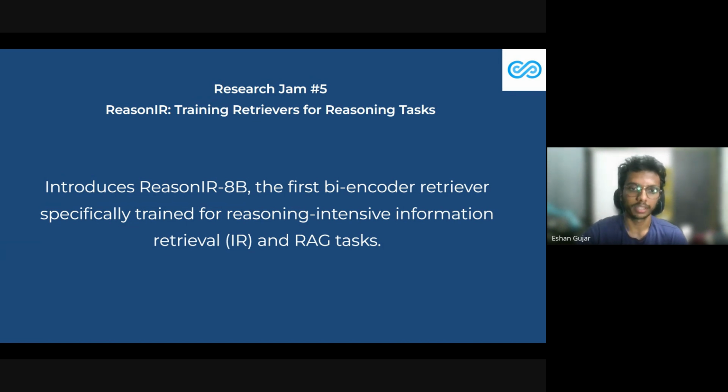IR stands for Information Retrieval. They've developed an 8 billion parameter model, which is the first bi-encoder retriever that is specifically trained for reasoning intensive or complex reasoning based information. And they show superior performance and even state of the art results on information retrieval and TREC benchmarks.